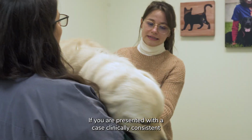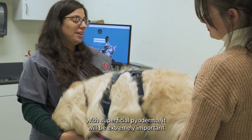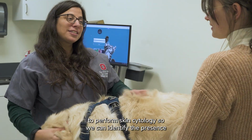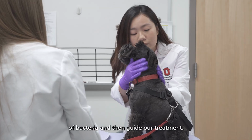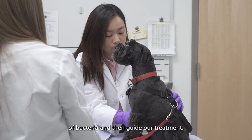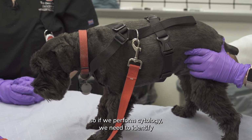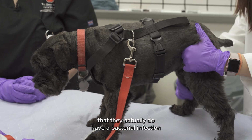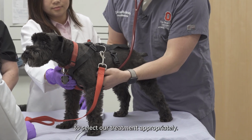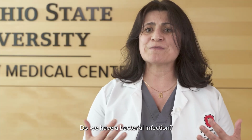If you are presented with a case clinically consistent with superficial pyoderma, it will be extremely important to perform skin cytology so we can identify the presence of bacteria and then guide our treatment. The same with ear infections. So if we perform cytology, we need to identify that they actually do have bacterial infections to select our treatment appropriately. That will be the first step. Do we have a bacterial infection?